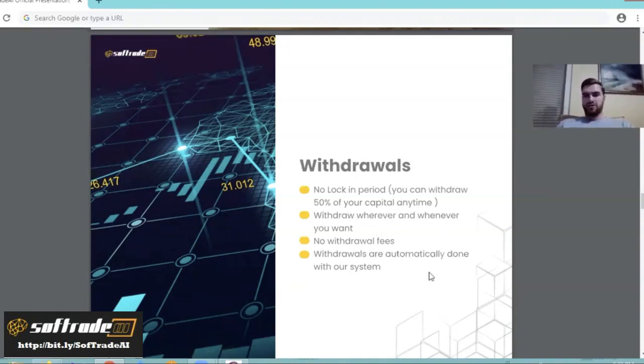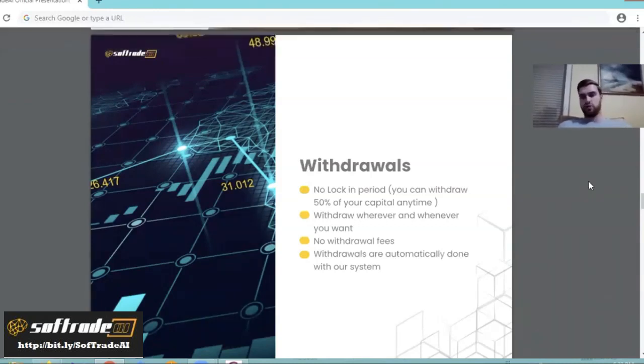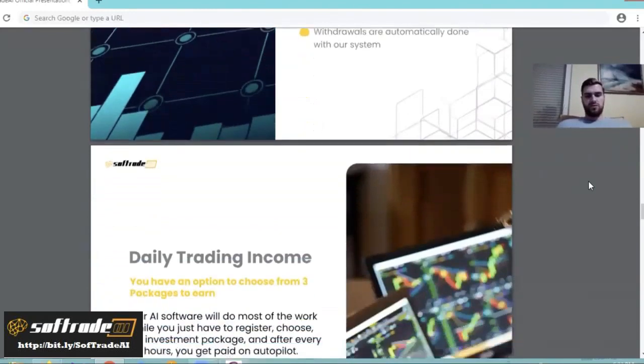Also, no withdrawal fees, as I already said, and it's all done automatically. As soon as you press the withdrawal button, the system does it itself. No assistance from anyone. You don't have to wait for anyone to be online to accept anything. It's just how the system works. Also, one thing that we wanted to make really simple for you guys.